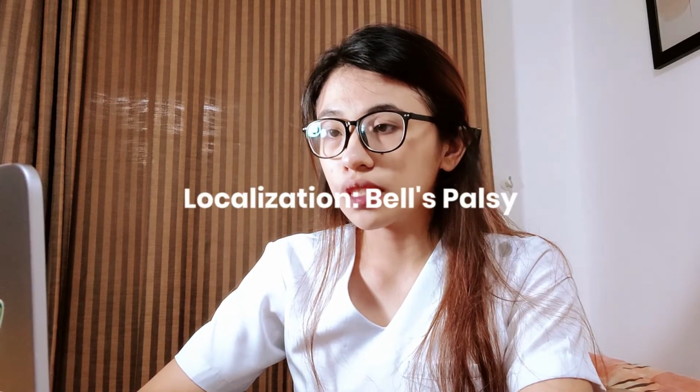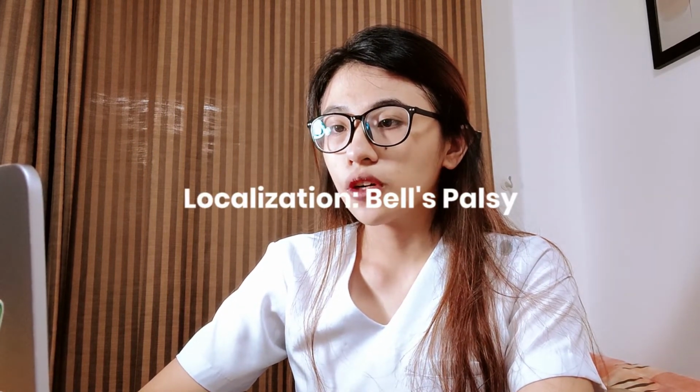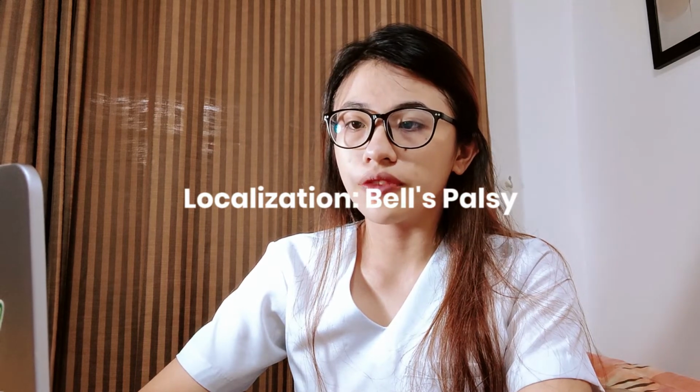So for this case, the lesion is limited to the cranial nerve 7. The pathway involved begins in the cortical region, going to the corticobulbar fibers, and then to the facial motor nucleus, peripheral facial nerve, and lastly to the target organ. Now for the neuroanatomical correlates.